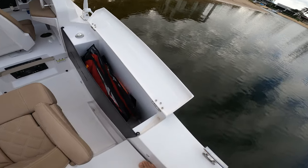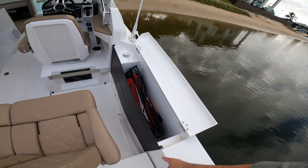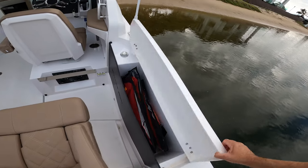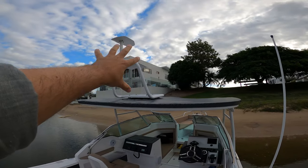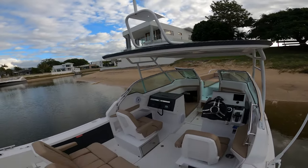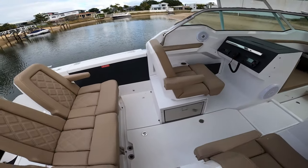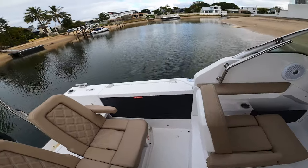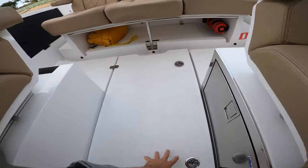So we've got some safety gear in here, but that's intended for fenders. So that's just another spot there. And then we've got a swim shower there, VHF aerial just here. And then we're looking up the mast setup. It's got our navigation, but you could put more instruments on it should you wish. Now coming back down, I'm just gonna adjust my seat so I can get down here.